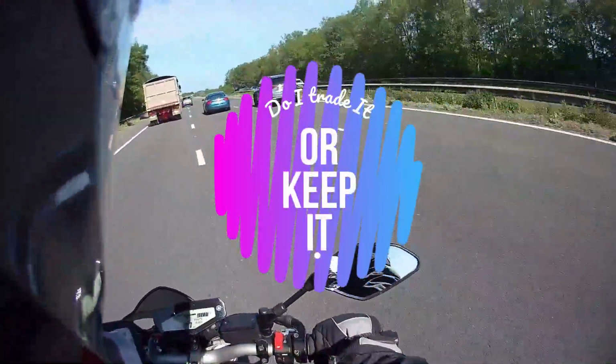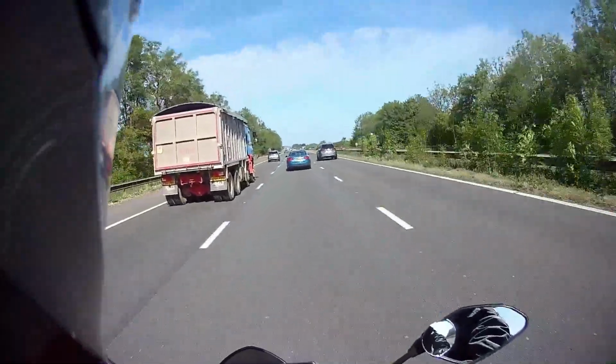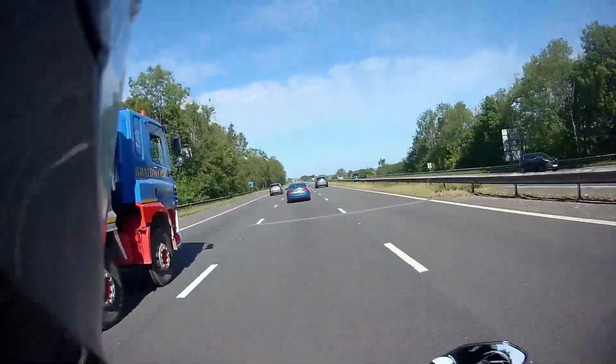Today I'm on my way up to a motorcycle dealership. I'm going to take a look at a Yamaha Tracer that I quite fancied the look of.